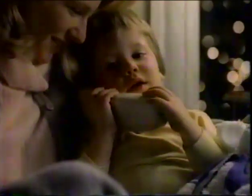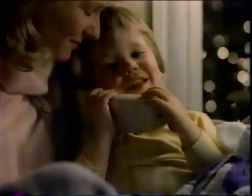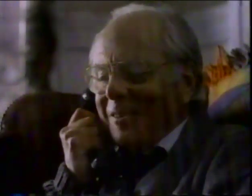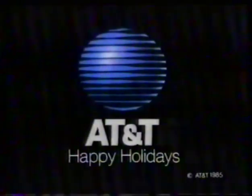The stockings were hung by the chimney with care in hopes that St. Nicholas soon would be there. Santa Claus. The children were nestled all snug in their beds while visions of sugar plums danced in their heads. And Mama in her kerchief and I in my cap had just settled down to a long winter's nap. Dad, it still works. Reach out and touch someone.